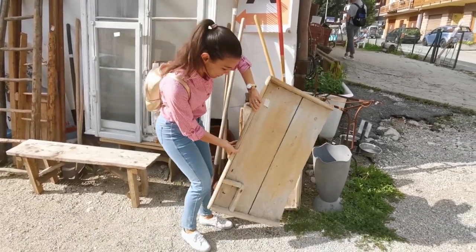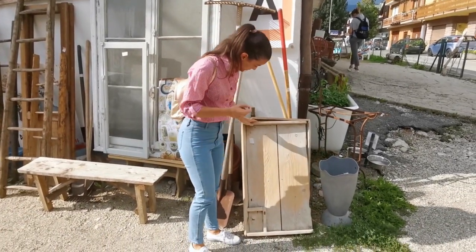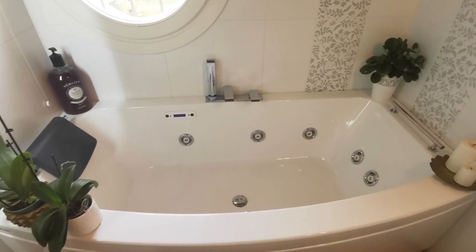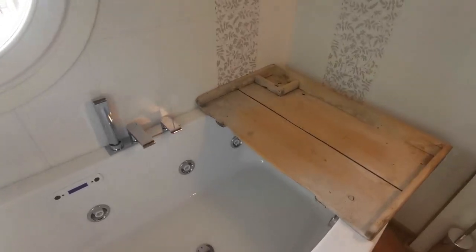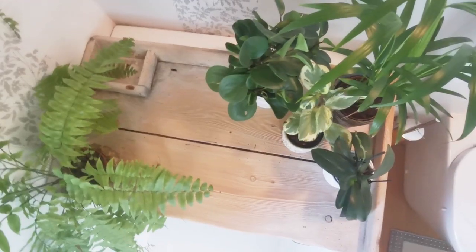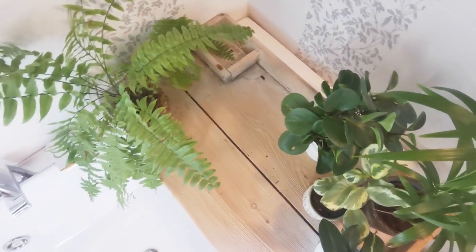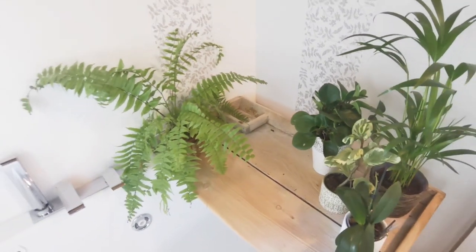I know this seems only an old washboard, but I had a vision and thought that I could put it on my bathtub. I like to keep plants in the small bathroom, but they always seem a bit out of place. And now I can use this washboard as a shelf to put all my plants, and then soap or maybe candles. There's plenty of space. It's very useful and I love it.